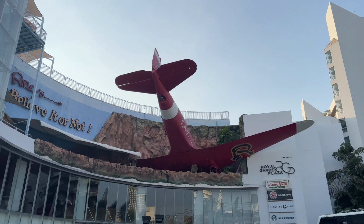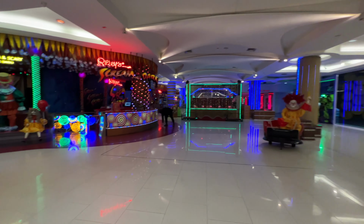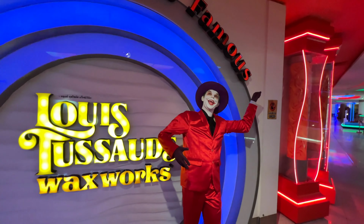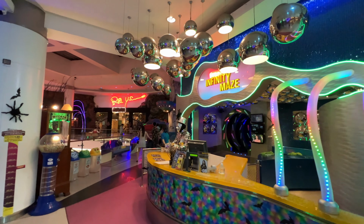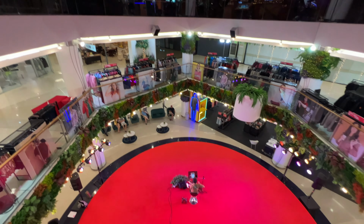Next up, they do have the Ripley's Believe It or Not area. So if you're into that kind of stuff and you want some entertainment in the daytime where they're going to have air conditioning and some interesting sights, go to the Ripley's here at the area known as the Royal Garden Plaza. And as you can see, they also have a Madame Tussauds wax museum, so that's kind of fun.